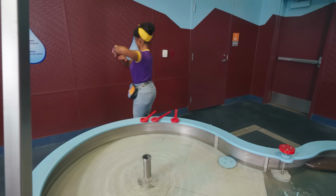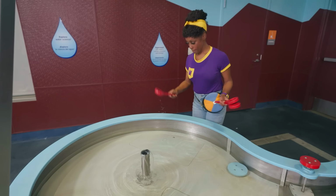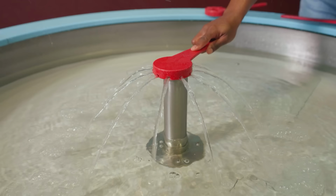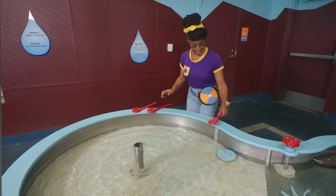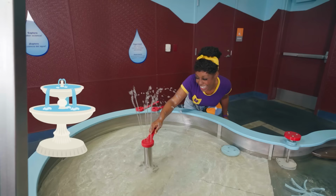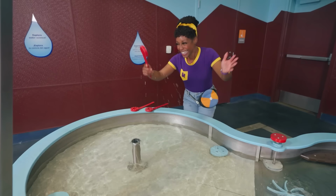Whoa, I wonder what these are for. Check it out. This one looks like slices of pizza. I'd like a slice. Let's see what happens when we do this. Oh, wow! It turns the water into different shapes and it comes out different ways. Let's try this one next. Check it out! It's a fountain! The harder I press, the higher it goes! Whoa! Nice!